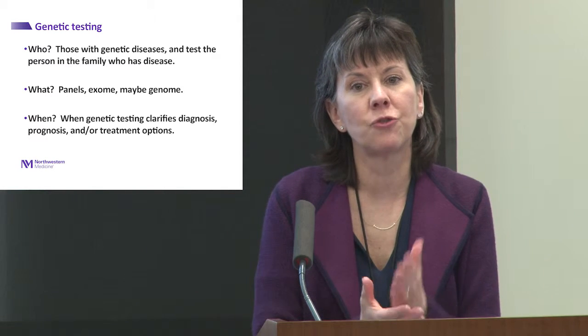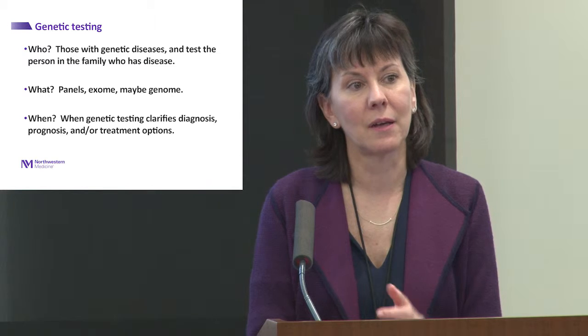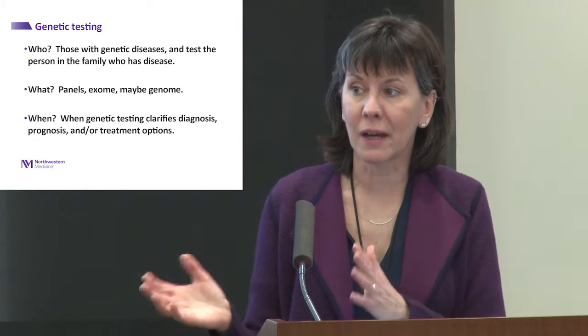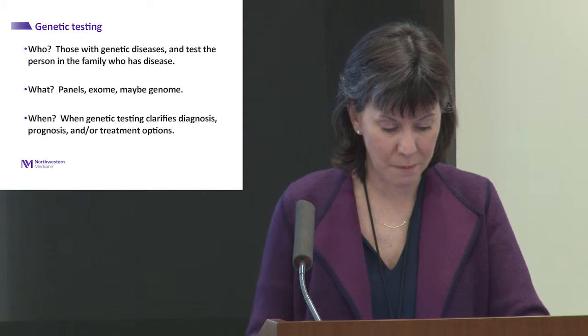And for every individual that we see that we do genetic testing, we're then also connected to all of their family members. So it's clearly an exponentially growing area for us.